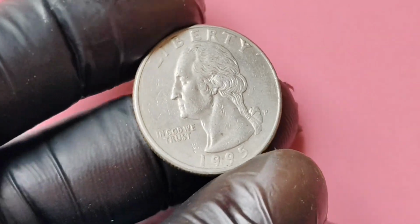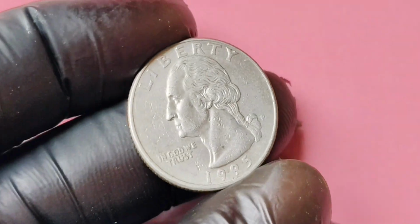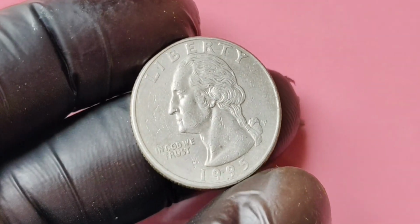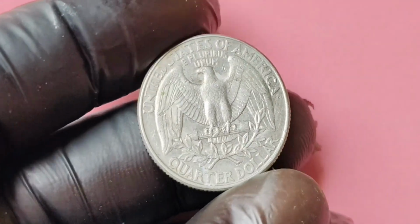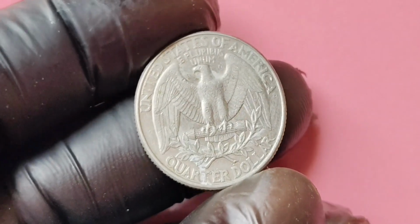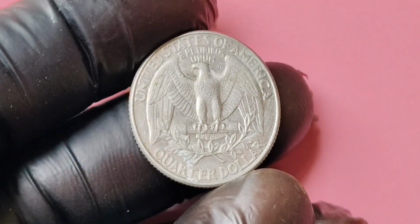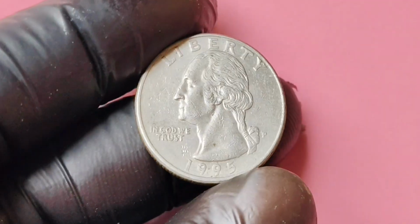A small number of 1995 quarters were accidentally struck with an older obverse die from the 1994 series. This mistake resulted in a unique coin with a slightly different design than the rest of its 1995 counterparts. Collectors and numismatists are willing to pay a premium for these error coins due to their rarity and the significant mistake involved in their production.